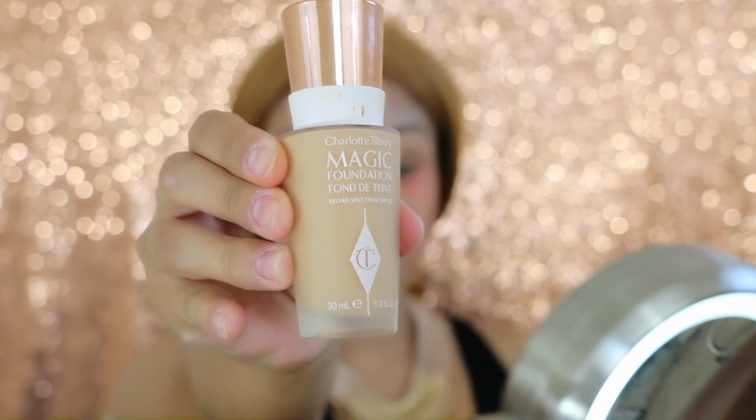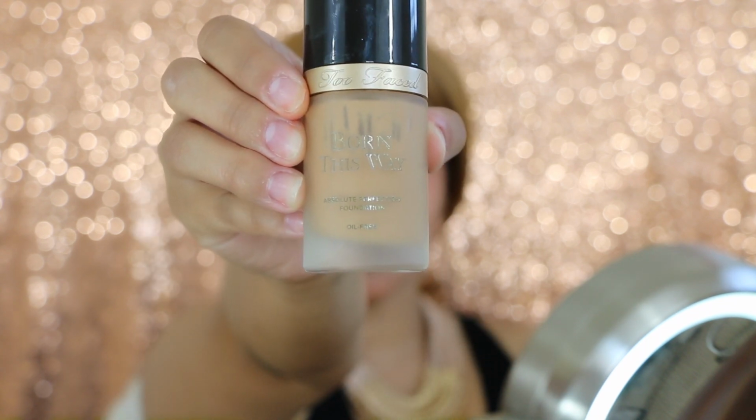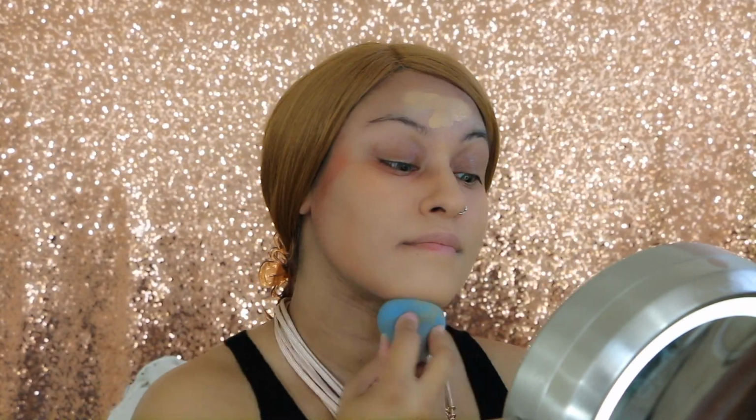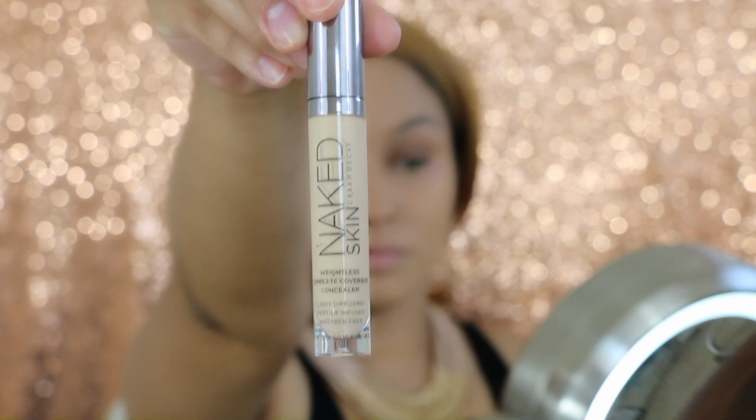So once you're done blending that out, you're just going to go ahead and put on your foundation. I'm using my Charlotte Tilbury Magic Foundation and my Born This Way Too Faced Foundation. And I love mixing these together. They are a perfect combination for my skin type. I just absolutely love it. It's the only way that I do it. And then I'm just blending that out.